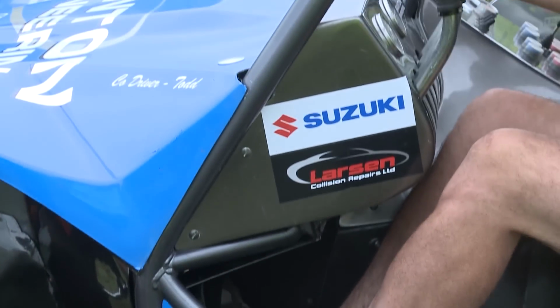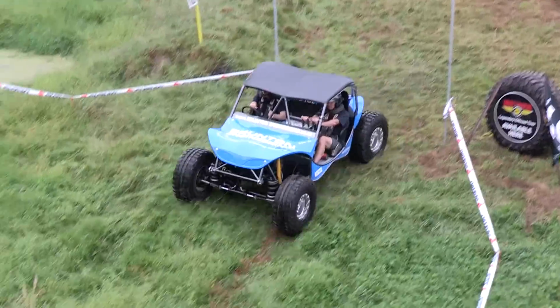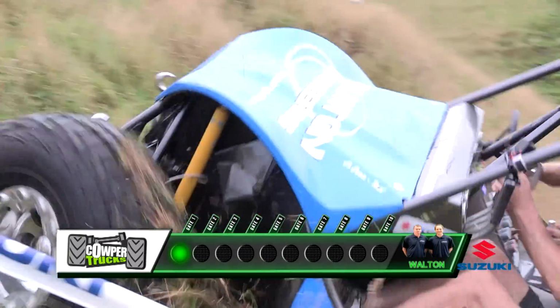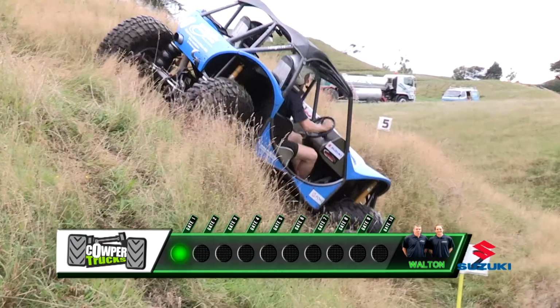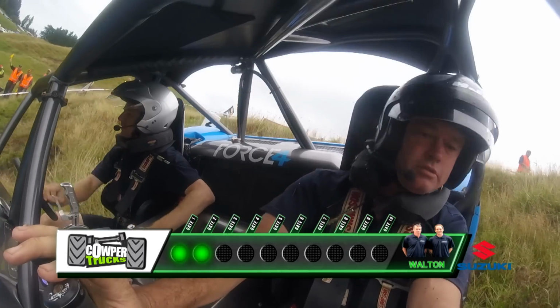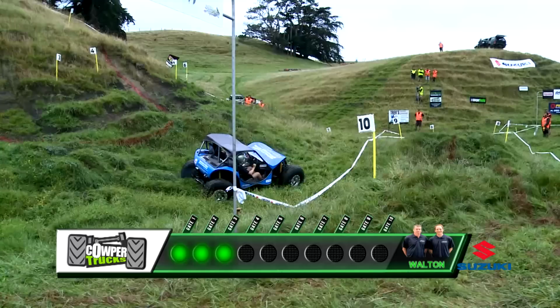So, first one to go on the 2017 Suzuki Extreme 4x4 Challenge. These are the anxious moments for Philip Walton. Away he goes. New transmission in the truck this time. Watch the bottom of your screen, the CowperTrucks Suzuki scoreboard. When the green light comes on, that means they've negotiated safely one of the gates and they've picked up 100 points. 200 points now for Phil Walton, the Penrose Compliance Centre Brunton Engineering truck.